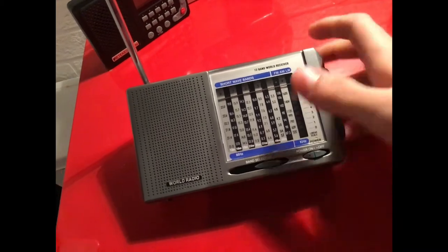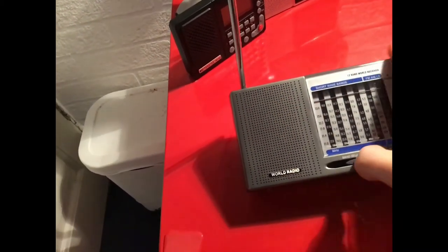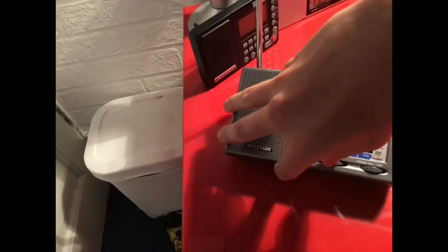Fastnet. Like the picture, very good on the FM. Plus, what a £9 radio. Let's see the World Band. How to control this?